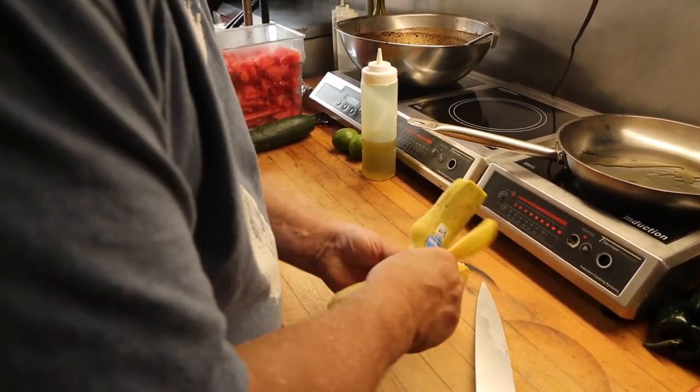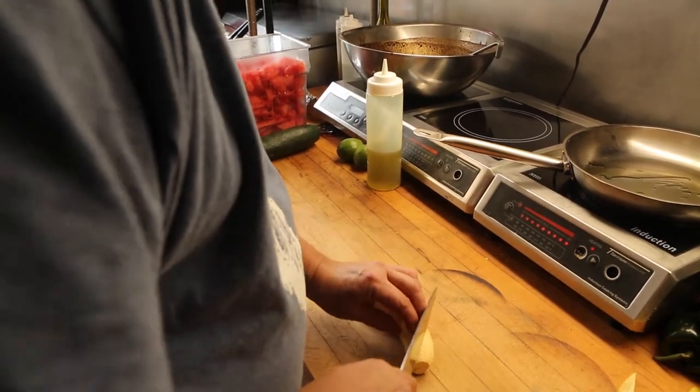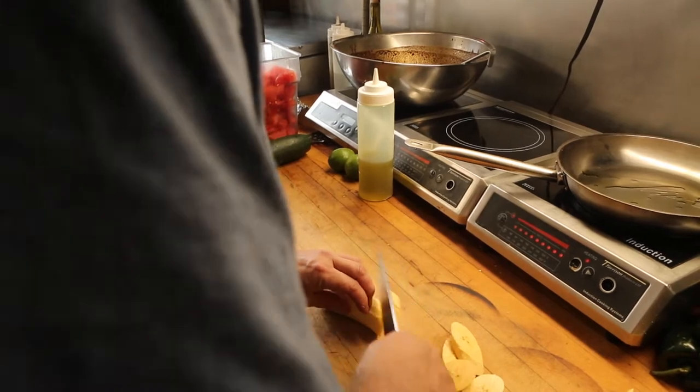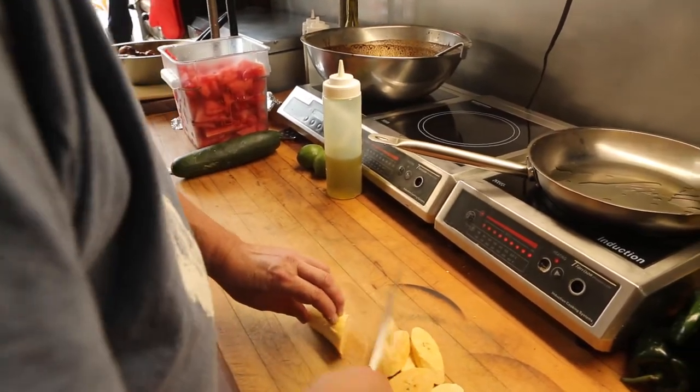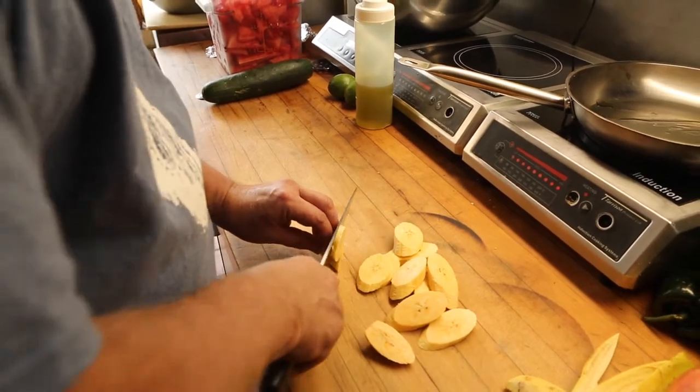So if you go to either Puerto Rico or a Puerto Rican restaurant, you might find tostones, which is plantains that are cooked, mashed, and then cooked again. And I just prefer them like this. So we're not doing thin chips.